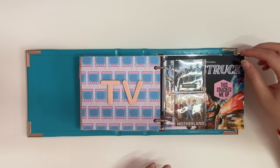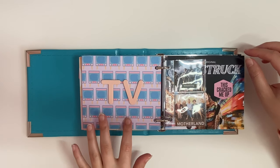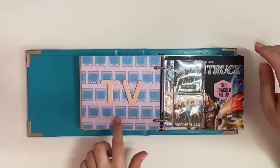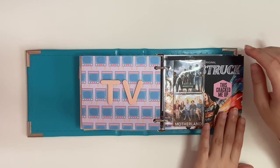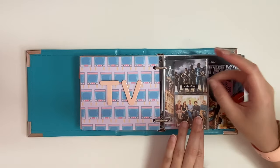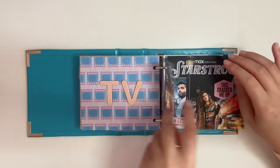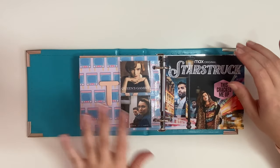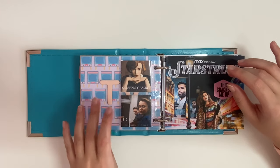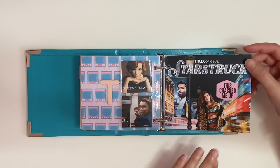T for TV. That's just a little paper that I put together quickly using one of my die cuts. I turned it into a paper, and I wanted the colours to match with the Starstruck, so I picked the colours from that and changed it. Then I've got a little mini divider here with what we were watching. We were watching The Boys, Motherland, which is so funny, The Queen's Gambit, which is ridiculously brilliant, but we're really late to the party with that, and Bodyguard as well. It's taken us like a year to watch them; everyone else watched them ages ago.